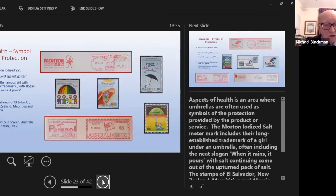An important area where umbrellas pop up is in the field of health. And again, it's a symbol to emphasize the protection provided by the product or the service. So at the top, you've got Morton iodized salt, helps guard against goiter. And it's got their very characteristic trademark, little girl with an umbrella holding a pot of salt, which is pouring, and the rather lovely slogan, when it rains, it pours.